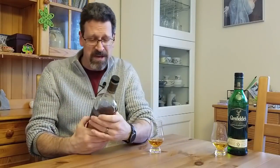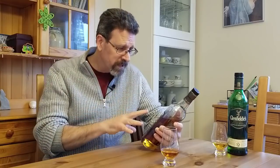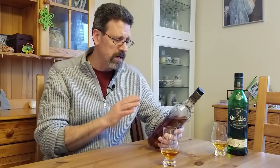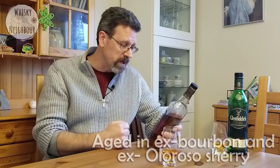Well, thanks for staying with me. As I said in the intro, this is an offering from the Auchentoshan distillery. I think they're right on the edge of Glasgow, so they're considered part of the lowland region of the 6 recognized regions in Scotland that make Scotch. This particular one is their entrance to their core range. It's their 12-year-old. It is released at 40%. It mentions right on it that it is a mix of Scotch that's aged in ex-bourbon and in ex-Oloroso sherry.